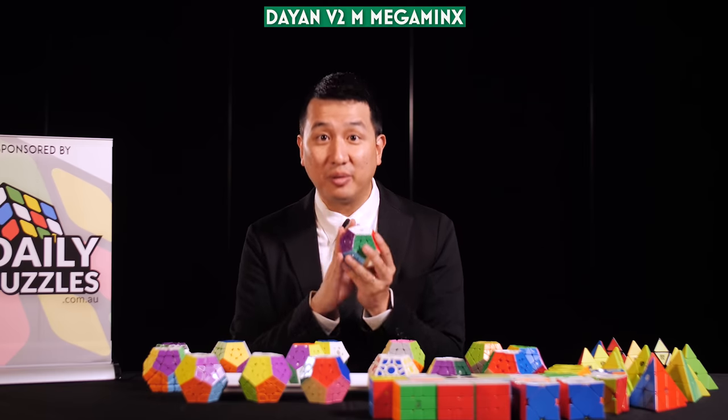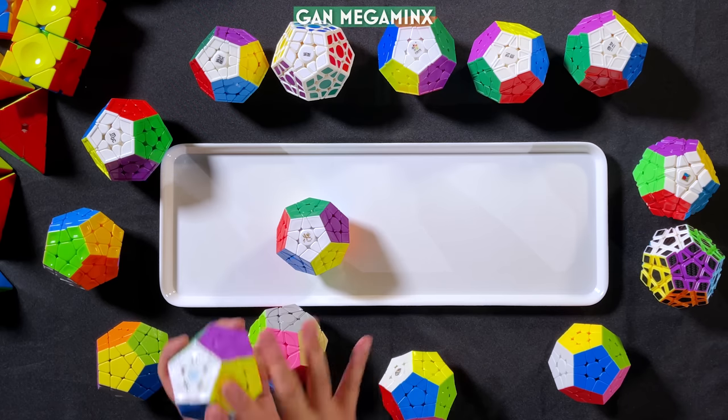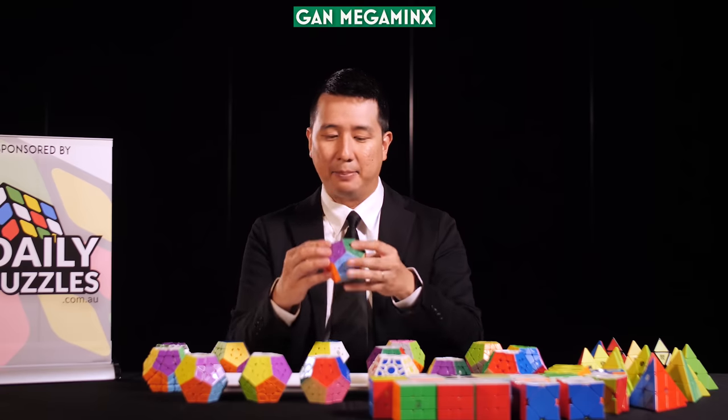And it would probably be the one that I would use if not for the fact that the Guard Megaminx exists. This guy costs as much as like half of the Megaminxes that you see here combined, but it is fantastic.